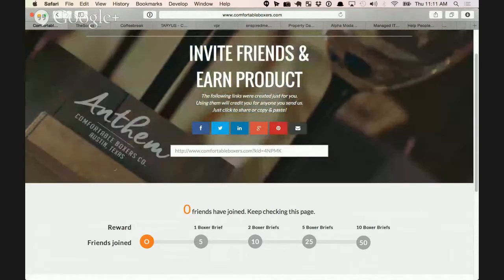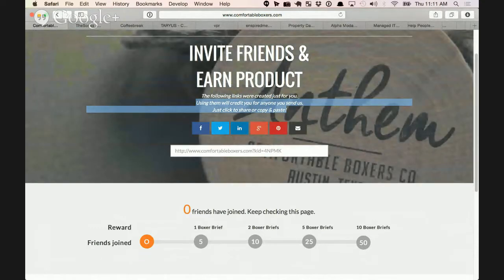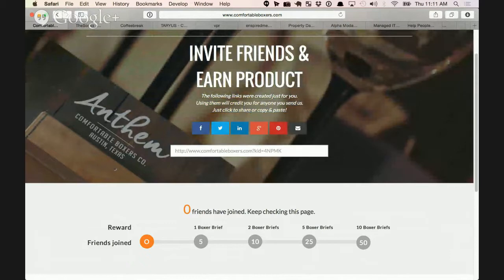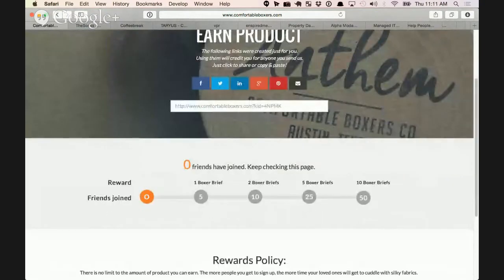Great. I think the link, instead of saying using them will credit you for anyone, I would do the simplified text of saying, hey, for every 5 people you sign up, we'll send you boxer briefs. So put that right up front here so that people don't have to scroll to see that scheme, because it's really simple and it's easy to explain that you've got that scheme going on.